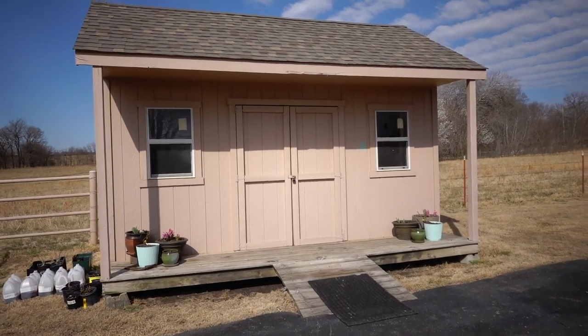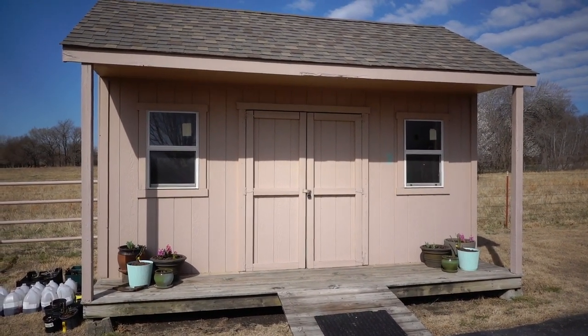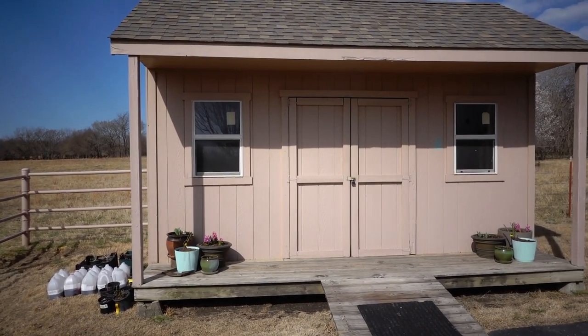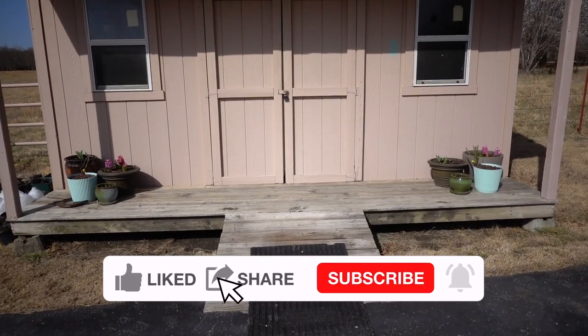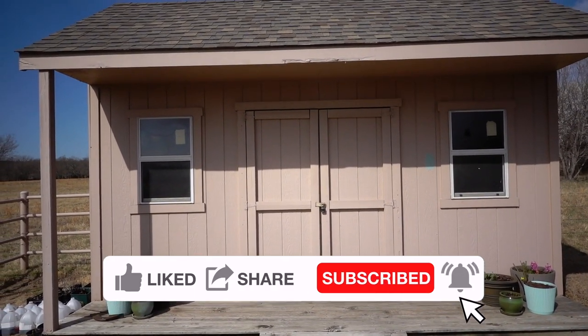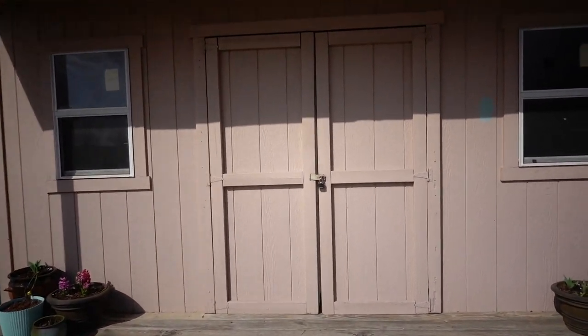Okay, so here it is. You probably saw in a previous video me putting some of my pots just to decorate it for now, my winter sowing and waiting to be transplanted perennials. But here it is, this cute little front windows and a nice porch and a drive-up ramp. I think the previous owners parked their mower in there, but since we'll have ours on our tractor, this is all mine for storage. So let's open it up.